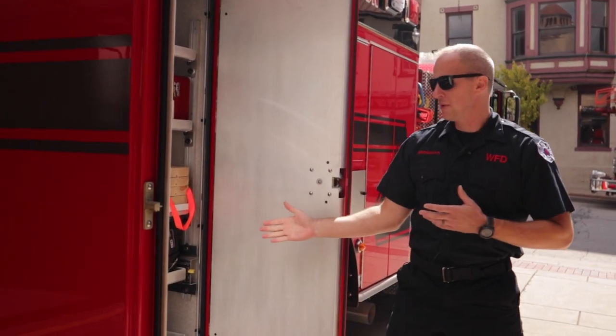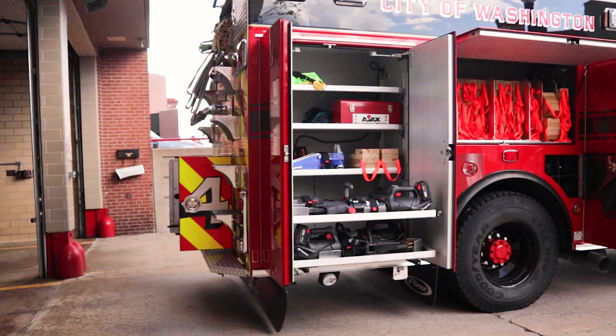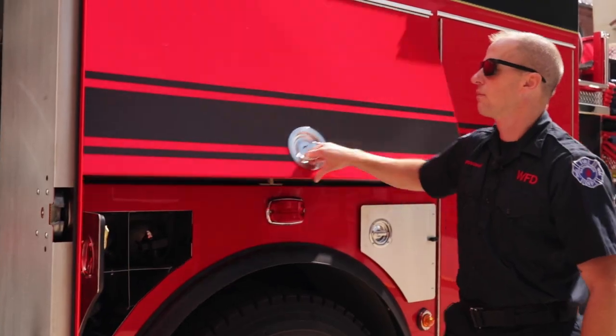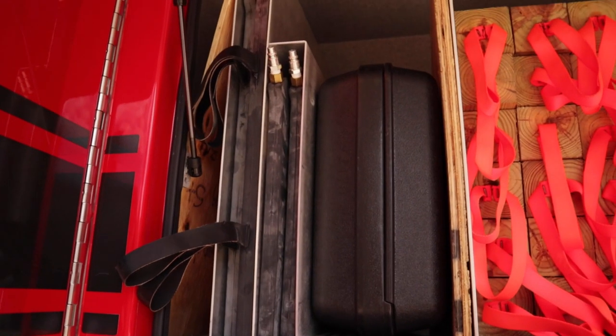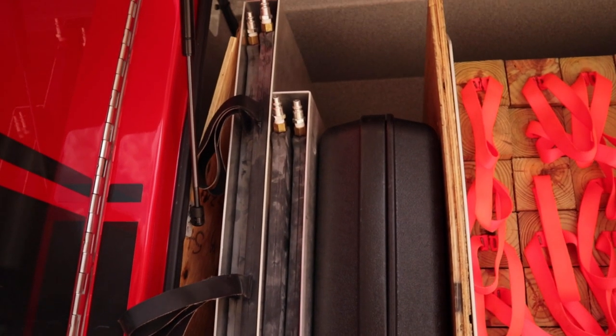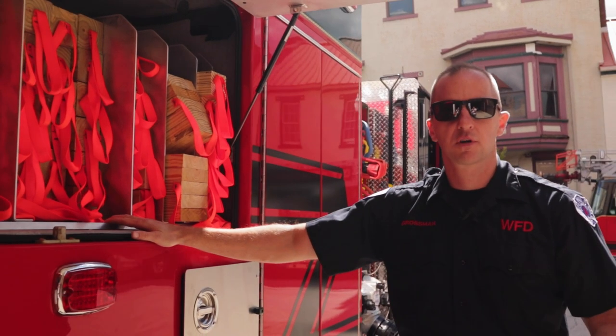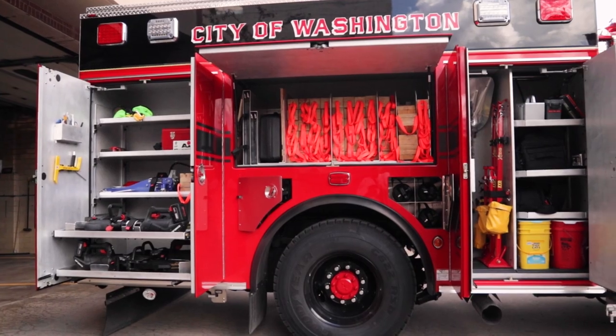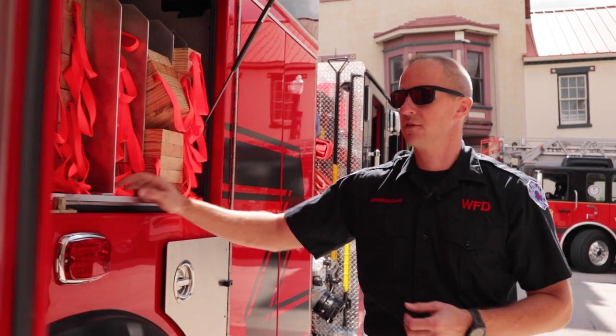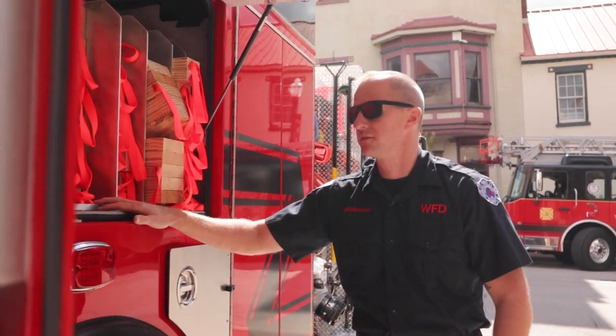This is the rescue compartment. Genesis E-Tools, custom mounted again at Zillion Opal by Jordan. Cribbing storage. This actually was a fairly complicated process to design. One, accessing lumber in the midst of a lumber shortage was hard. Two, deciding how we were gonna mount this so it was gonna be easily accessible without causing any kind of damage to the body. So Jordan actually helped us through that process also.